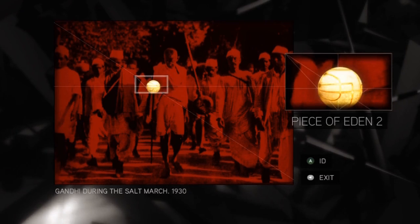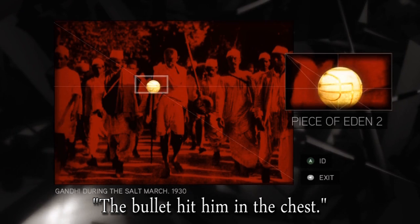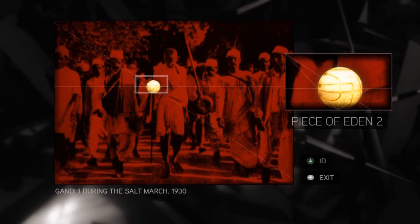As with the previous puzzle, this one has a hidden Morse code message that I neglected to catch. It states, "The bullet hit him in the chest." Hoping to spread worldwide peace, Gandhi is hinted at using the apple to rally the people behind him, but a Templar hired the gunman to shoot him. The apple, it seems, getting claimed in the process. Or so it seems to be.